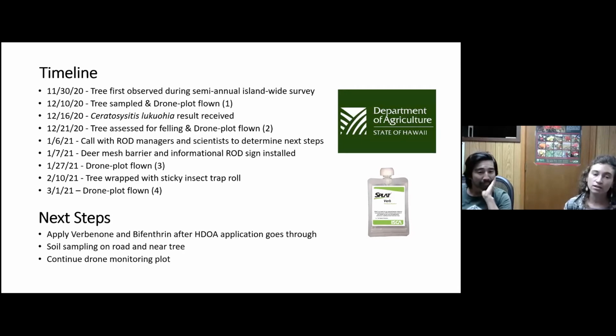And you can see that there is a slight gap between installing the sticky insect trap roll and the meeting, because we have been waiting for the go-ahead from the HDOA to apply 2 pesticides, verbenone and bifenthrin. That kind of leads to the next steps for responding to this situation.